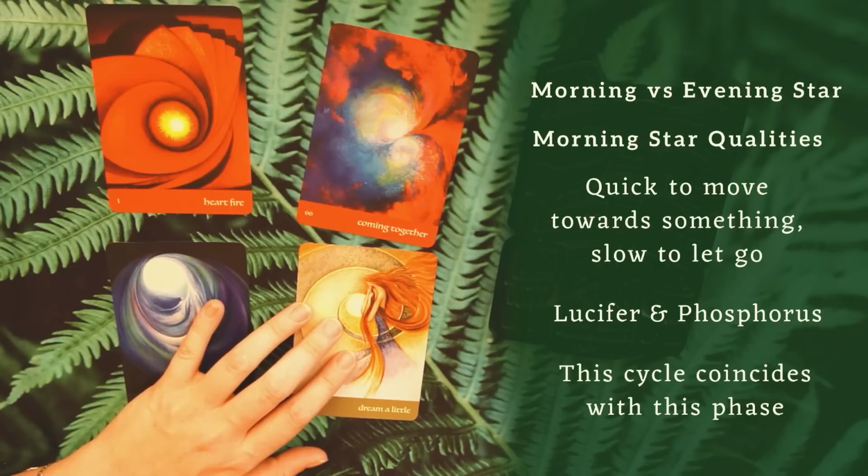This is the one that rises over the horizon before the sun in the morning and disappears as the sun rises. And so we'll get into this deeper on another video, but this is the energetic Venus. And this is the one that is quick to move towards things and then slow to let go. So you quick to move, slow to let go.